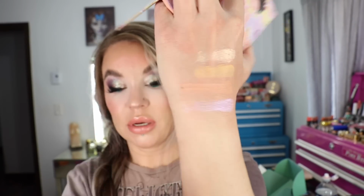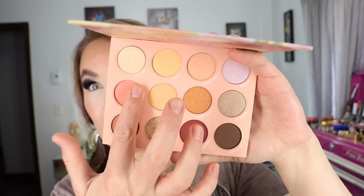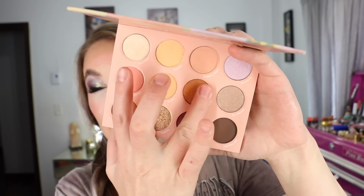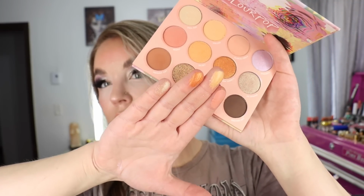I've got a couple orders coming in from Colourpop too. They restocked the Aurora palette, which I was so excited about. So I can't wait to get that guy. And I got a couple other ones too.